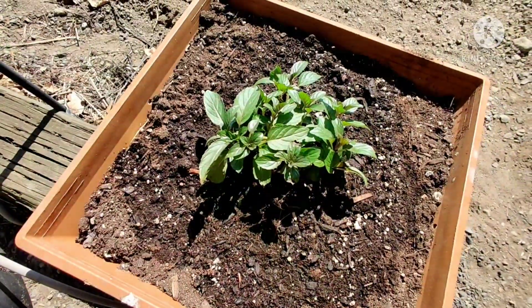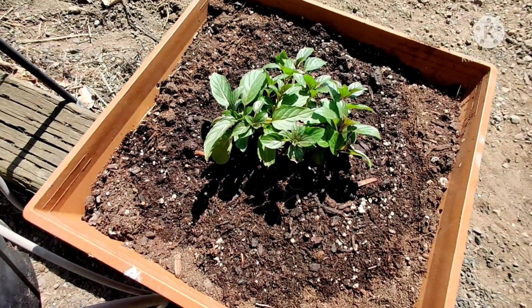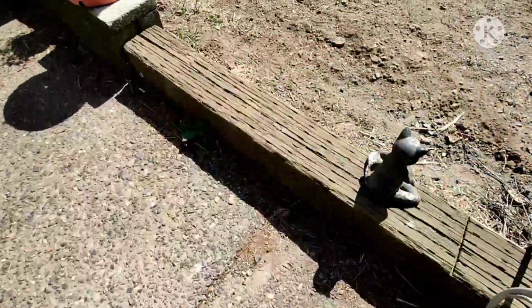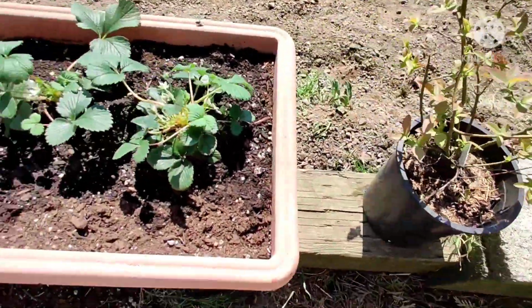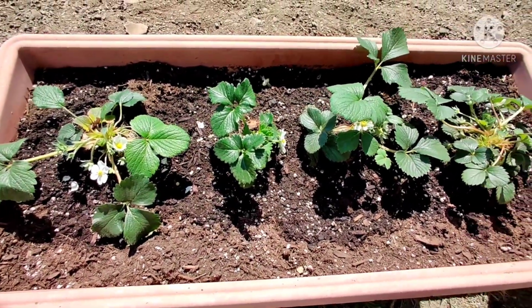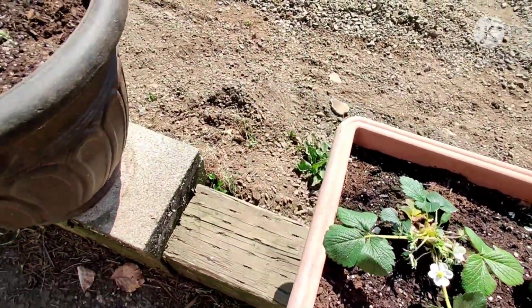I recently got a few starts and I wanted to show you what I've planted in the last week. Here we have just a little bit of peppermint, which I actually have peppermint all over my yard, but I wanted more. Here is a blueberry plant that will go in the big garden once we get it tilled. And here we have what are called hula berries or white strawberries. I thought that would be kind of fun, so I picked up a few of those starts.